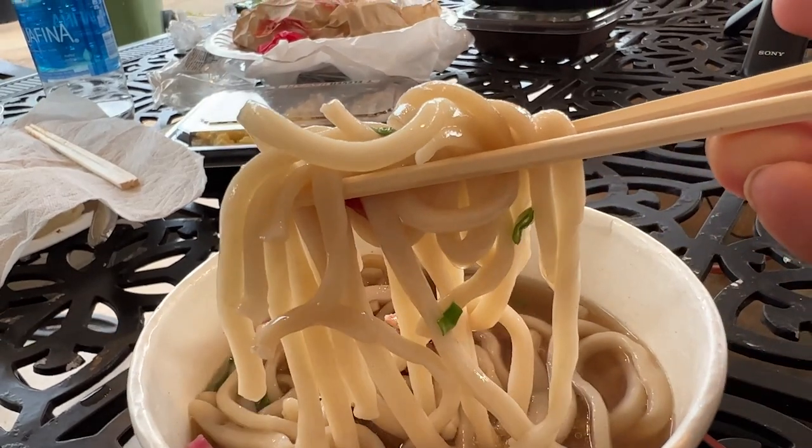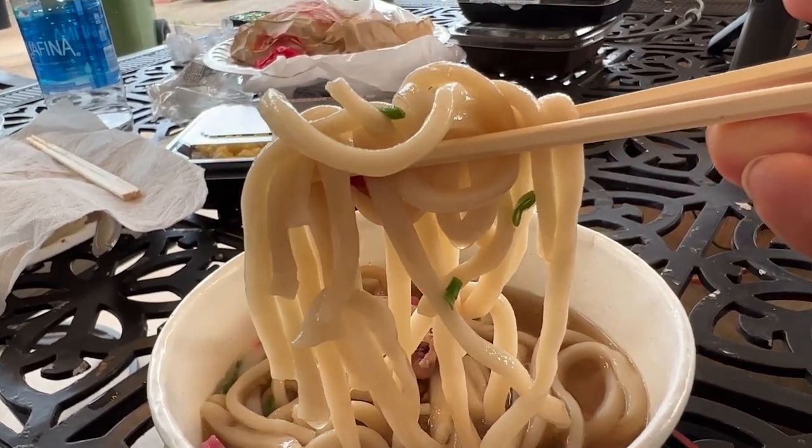How about the noodles? The noodles look a little bit different too. They're thinner, I think. Thinner and a little bit softer. But I don't know, it's microwaved. It took a little bit of time from when we bought it. It's a little chewy too. Chewy. Mm-hmm. But it is udon noodles.